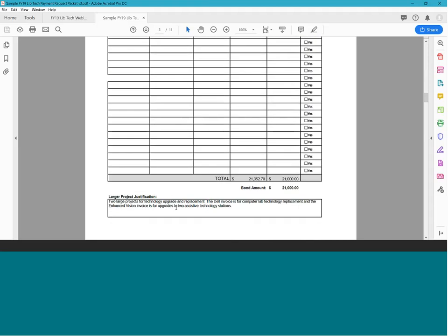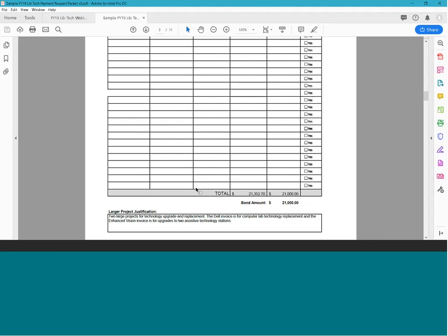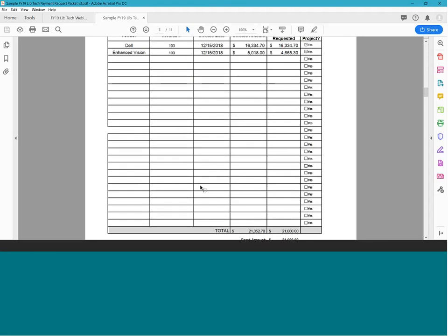Here's a larger project justification. Again, it's using words like technology upgrade, technology replacement. It's saying exactly what it's for. It's mentioning computer lab technology replacement. It's mentioning upgrades to assistive technology stations. These are the things they are looking for. You may want to also add if it's system-wide, if it's including multiple branches.